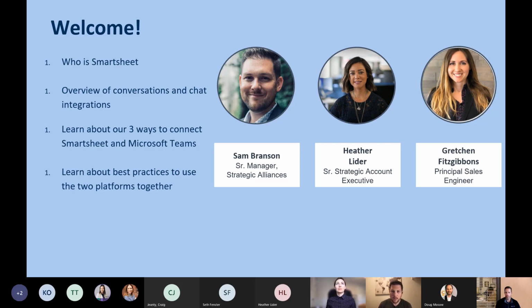We're very excited to talk briefly about who Smartsheet is. So we'll give you a little bit of an overview. The goal is to give you just enough information so that you know who Smartsheet is and what we do. Then we'll talk a little bit about the conversations and chat integrations that we have, specifically Microsoft Teams, the three ways that you can currently leverage the integration, as well as some best practices around that. Without further ado, I'm going to pass it over to Heather, given that she's talking to our real customers every day, day in and day out, to give you a little bit more information about Smartsheet.